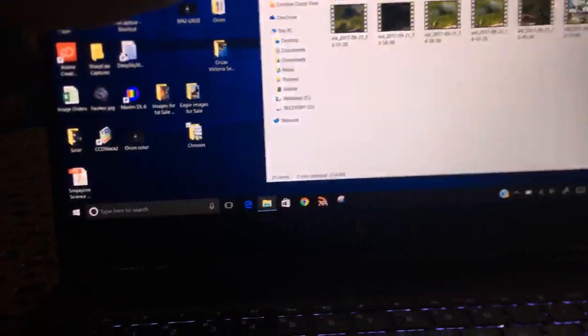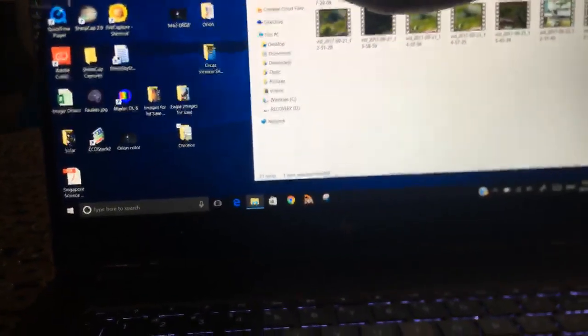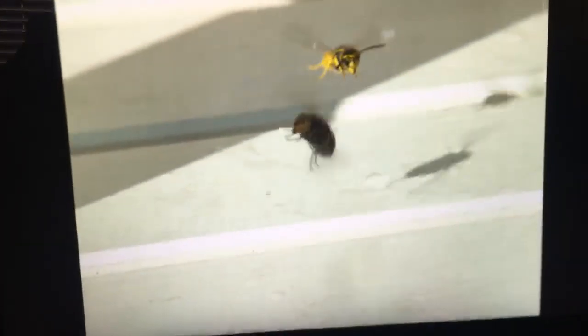One second, let's try and find it. Yeah, here we go. Here's a wasp attacking a fly, you see? And the fly takes off incredibly fast. The flies are faster than Ferraris. Let me just show you this once more.